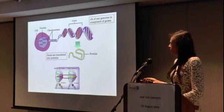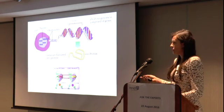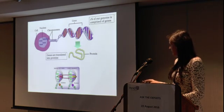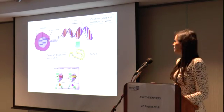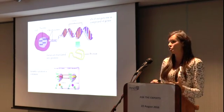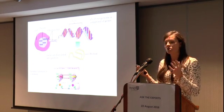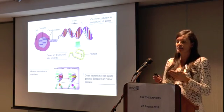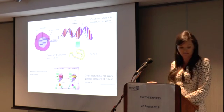And as geneticists, what we are specifically looking for is variation in these genes. When we're reading DNA code, we look for where there's a difference in the DNA code in one individual compared to what is considered a normal individual. Genetic variation is quite common. That's why we are tall or short, have blonde hair, brown hair, blue eyes. But it's when this genetic variation is detrimental that it can cause a genetic disease or a risk of genetic disease.